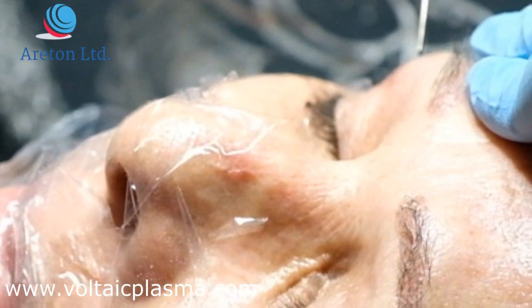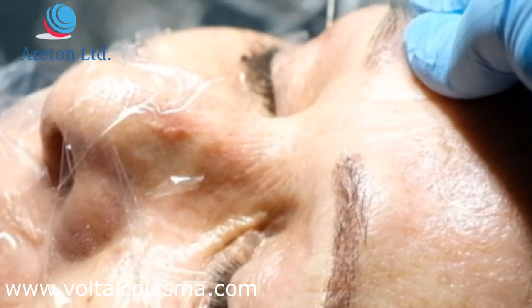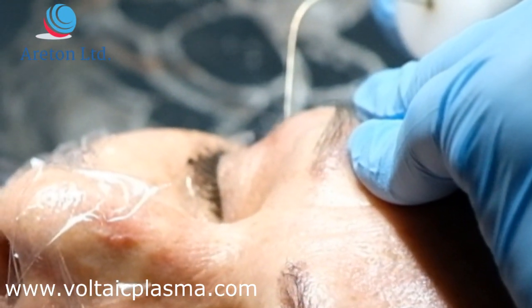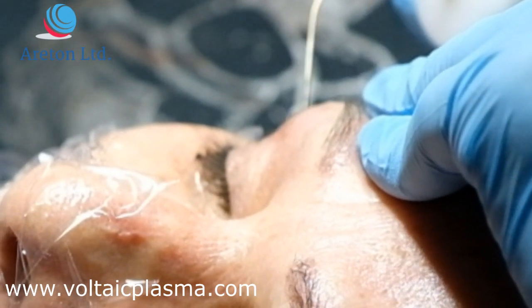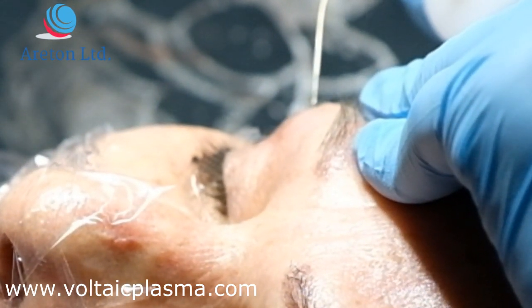And also, I'm just showing it to you so you can see the beginner level. And this is why it's very important for you to learn how to use the device at the lowest power setting, which is not easy. You really need to practice a lot.